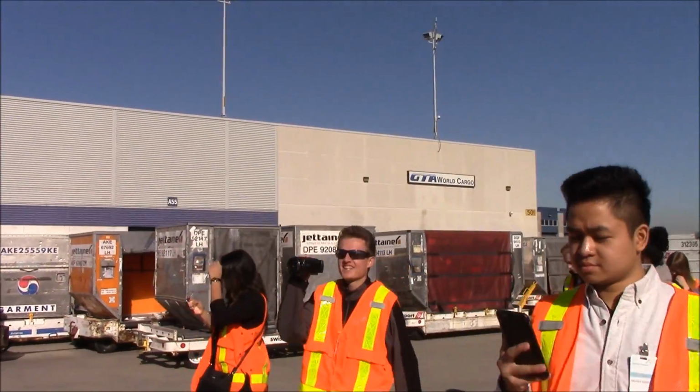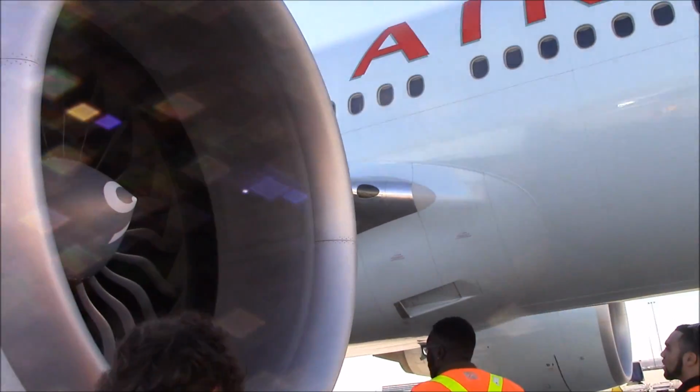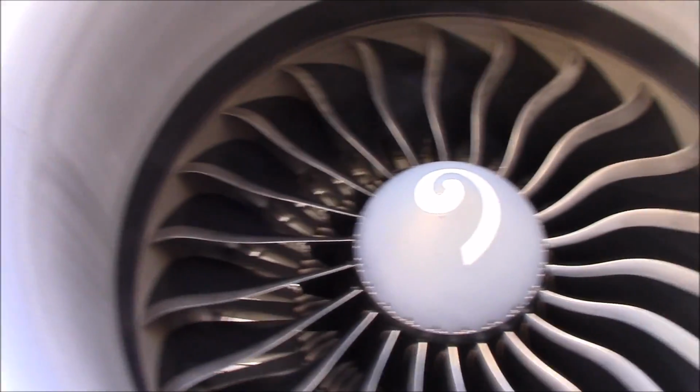Beside a GE90. I've never been beside a GE90 before. So everybody stand in front of the engine. Oh my. That's why you don't want to get sucked into an engine, kids.